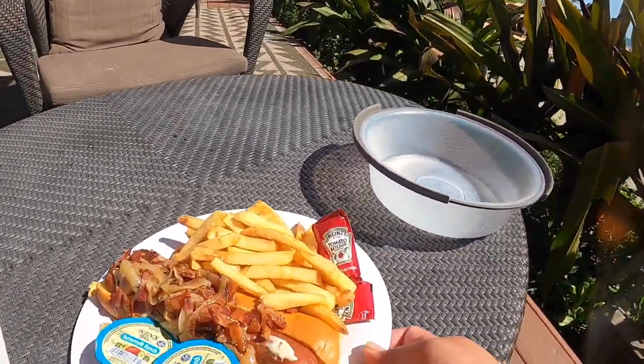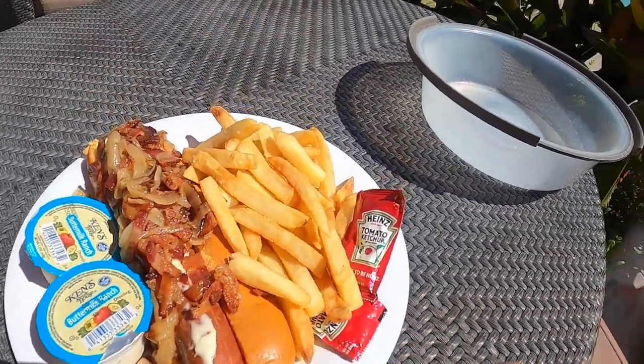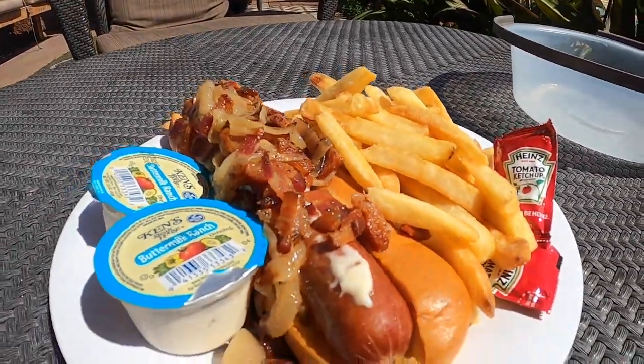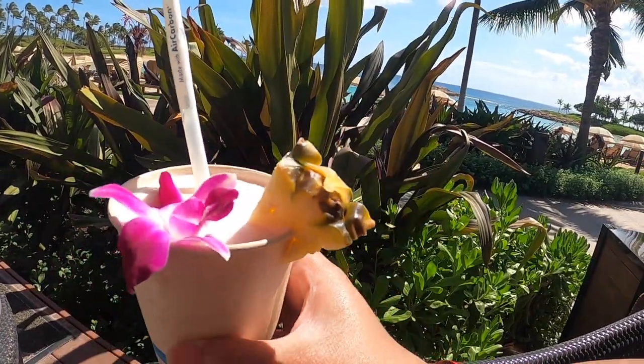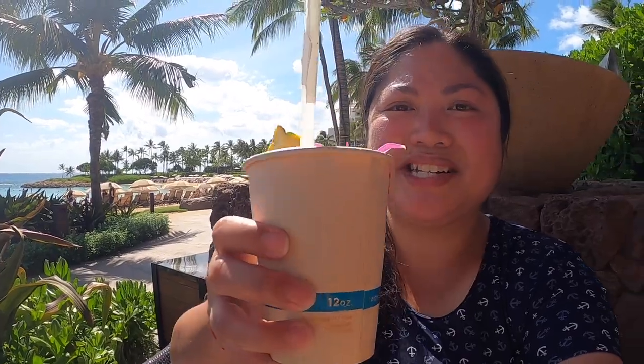All right, so it's about 3 p.m. and we decided to order more food. So we have the ultimate dog. It looks pretty loaded and we're here until 6 p.m. Ooh, here is my passion colada. It looks so good. Cheers.